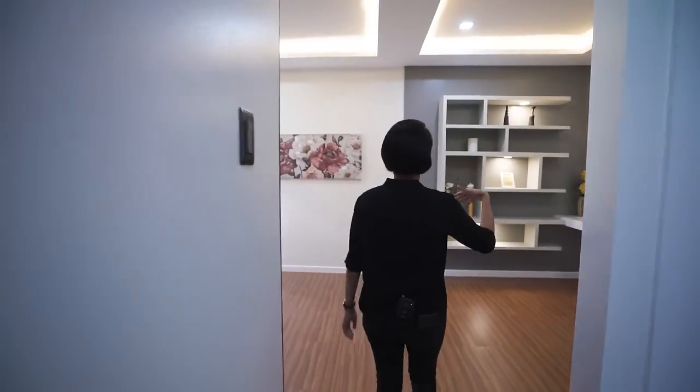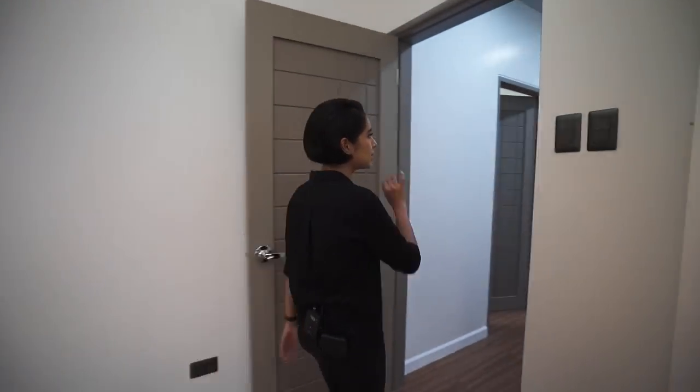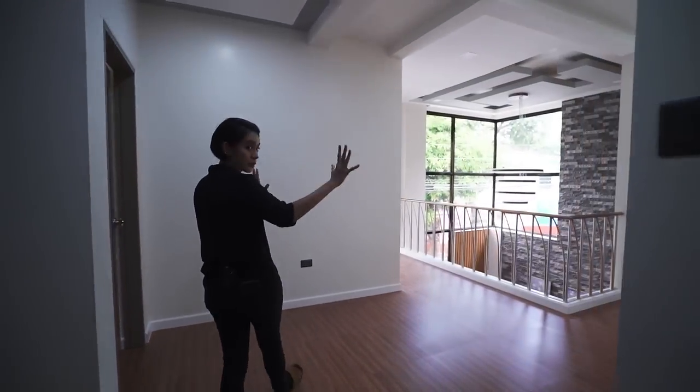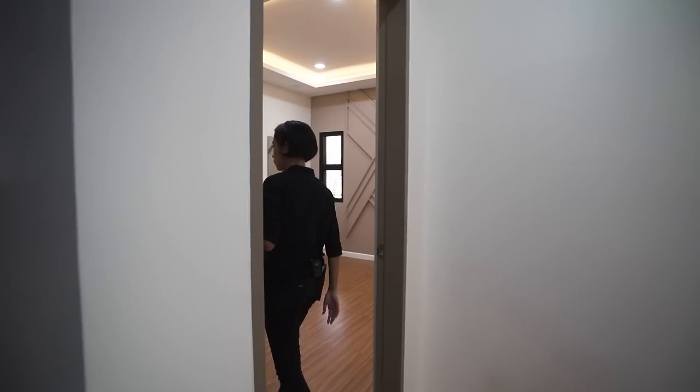Makes it, yeah, it's not plain. So something as simple as making lines on a smooth surface instantly transforms it. Okay, so we have this open area, right? But we're gonna go here first. So this is bedroom number 4.